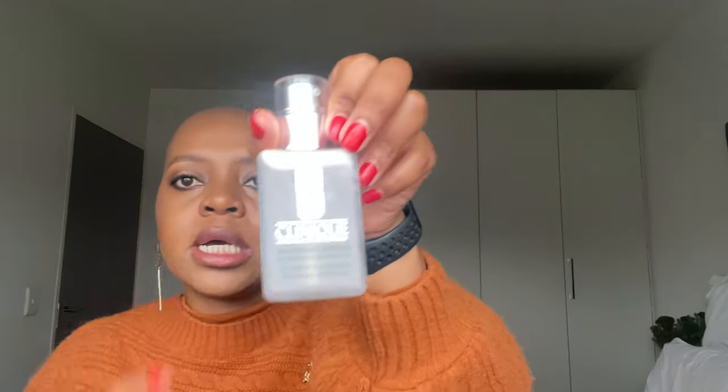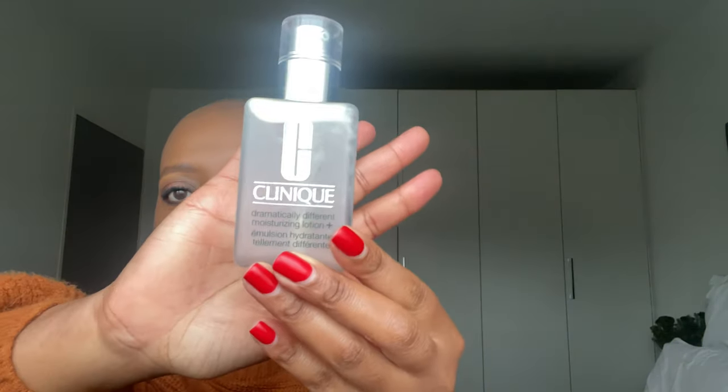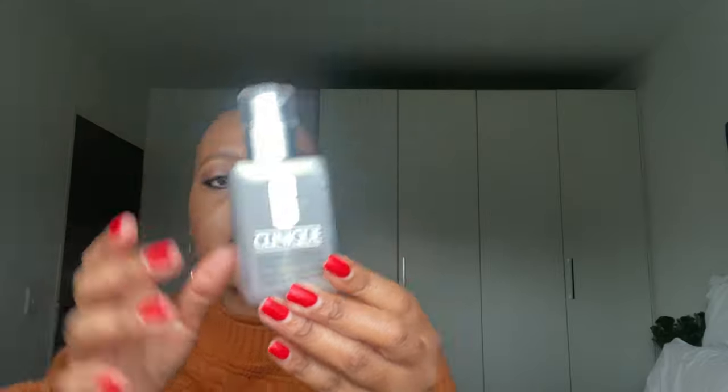Cool stuff. Next we have the Clinique Dramatically Different Moisturizer. This one is for dry skin. Definitely love this. Sometimes I even use it as a hand cream because it feels so good on the skin. I would definitely get this again. It has no SPF, so when you use this, you definitely have to use an SPF, but it's really great for all skin types. I know they have different ones.